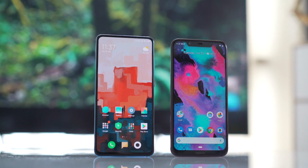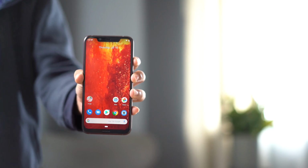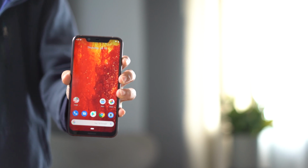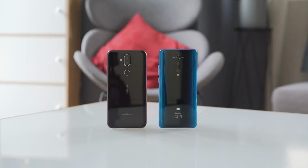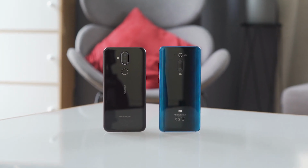This time, we're comparing the Nokia 8.1 and the Xiaomi Mi 9T. The Nokia 8.1 was announced late last year as the global version of the Nokia X7 released in China, but it was only released in the Philippines this month. Will this phone stand a chance against the Xiaomi Mi 9T? Let's find out.